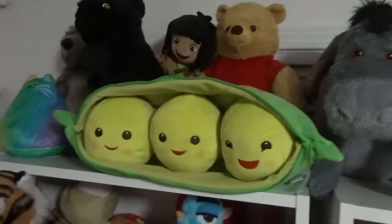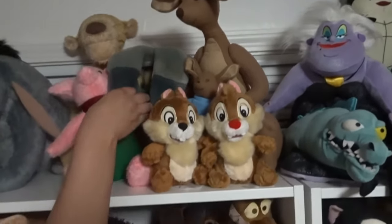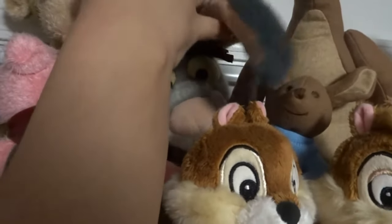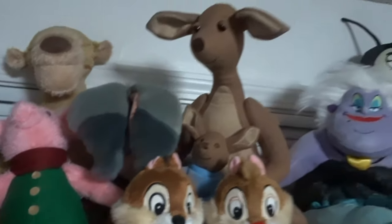Then I have the Peas in the Pod from Toy Story. Then I have Chip and Dale right there. And then I have this bunny from Home on the Range. Rabbit from Home on the Range.